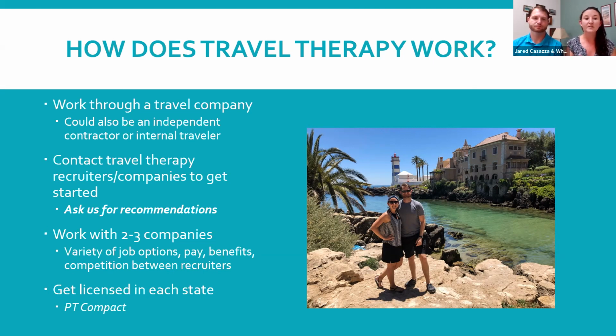The next step would be deciding which recruiter and which company to go through. So that's one big thing that we get a lot of questions about: how do you find the right company and the right recruiter to work with? The real answer here is there's no one best company or best recruiter for every person out there.